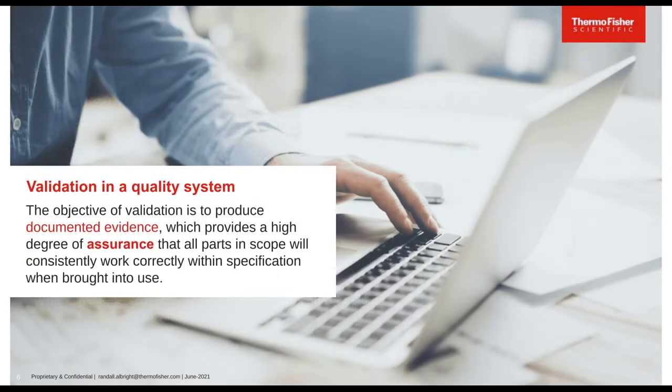The objective of validation is to produce documented evidence that provides a high degree of confidence or assurance that all parts and scope will consistently function according to specification when called into use.